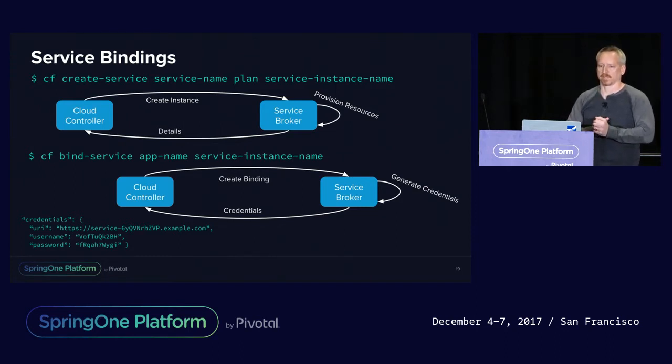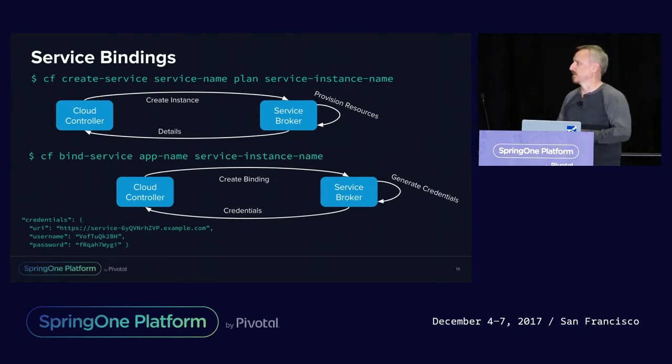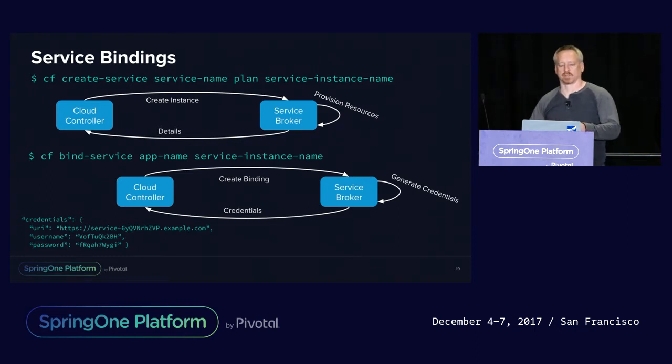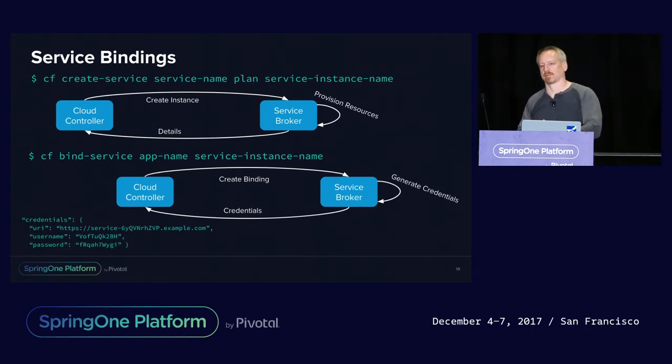So if you see at the top here with Cloud Foundry, you can do cf create-service, and tell it what the service is you want to create. And then there's this interaction between the cloud controller and a service broker through the Open Service Broker API, where the service broker will be asked to create an instance of a given service, and it'll return those details back to the cloud controller. Then the second step is you bind that service that you created to an application. In this case, the cloud controller makes another call to the service broker, which is part of the Open Service Broker API, and says, create a binding.